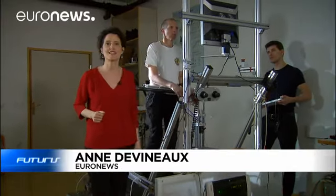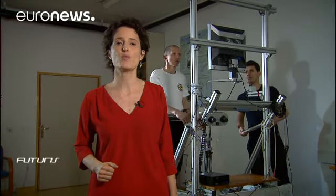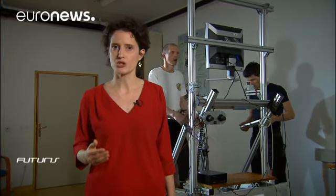Relearning how to walk normally is an essential part of rehabilitation, especially for patients who've suffered a stroke. Here in Slovenia, this institute is testing a unique robot that not only helps people to walk again, but also to regain a sense of balance.